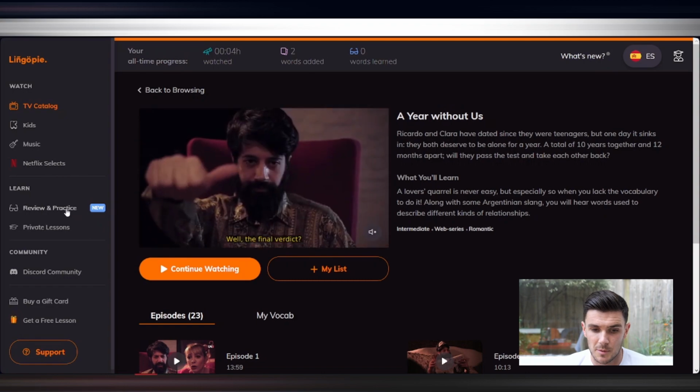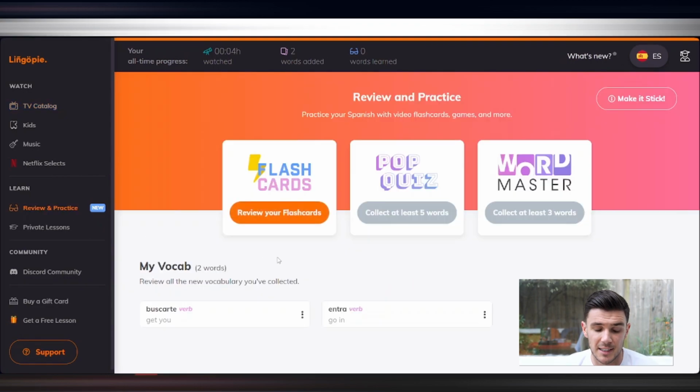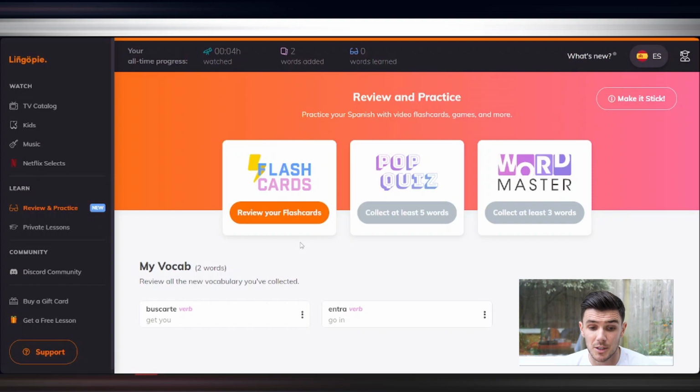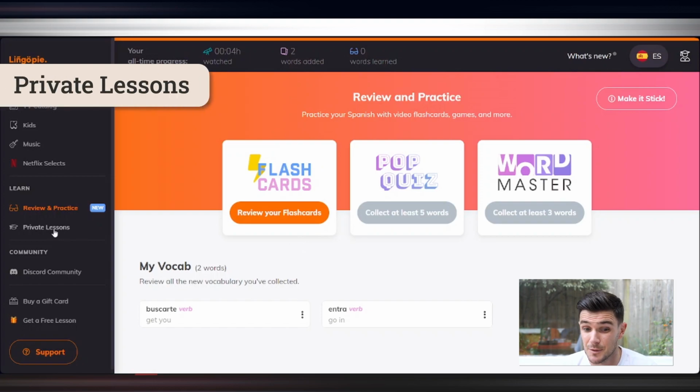Something else that's awesome, I think, is that you can basically go to a learn section. So basically they have what's called review and practice. That gives you access to a flashcard feature where you can basically look at words and phrases that you've saved already. You can go back to them. And there's also a private lessons feature now as well.